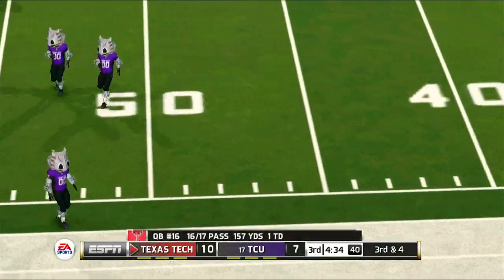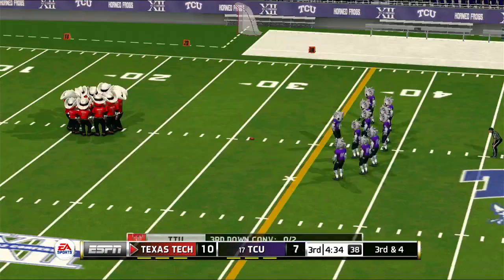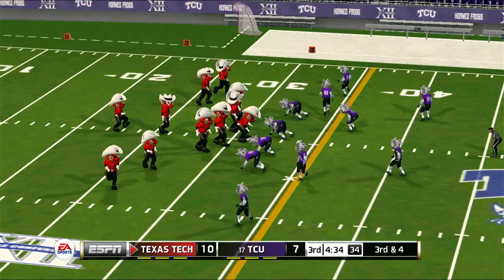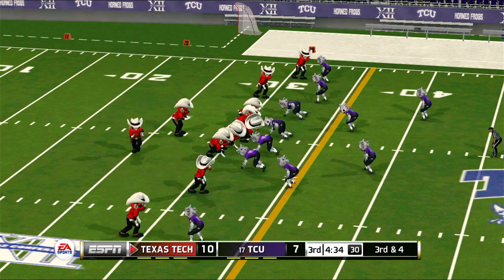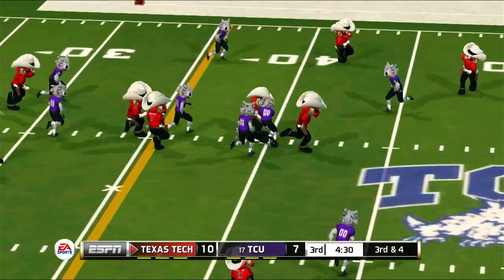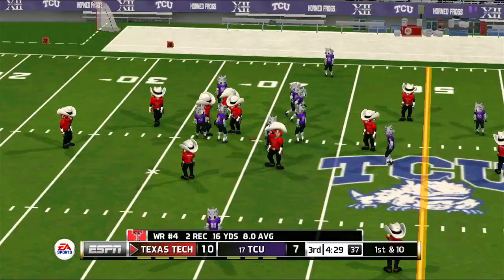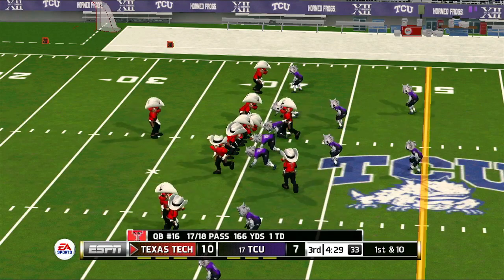He gets rid of this one. So it's third down now, and they're going to need about four. Looks to his receiver, first down, and he's taken down right around the 40. First down.